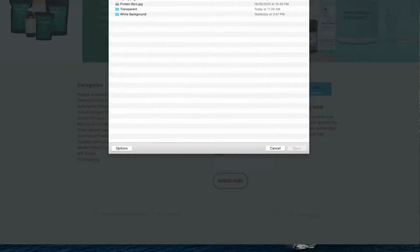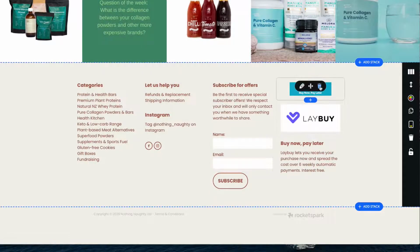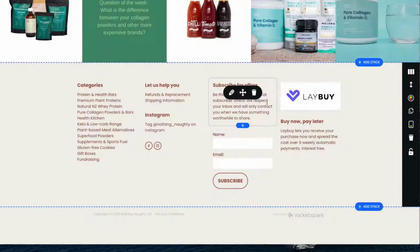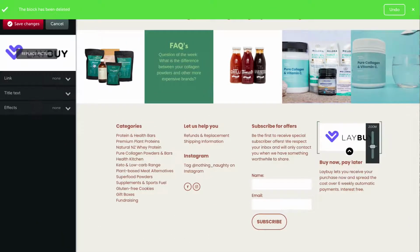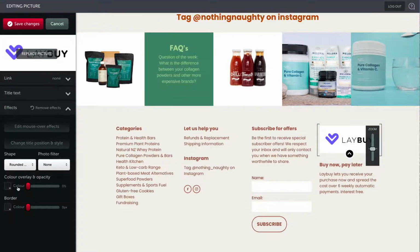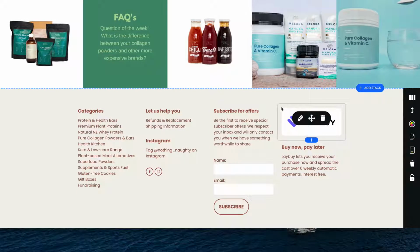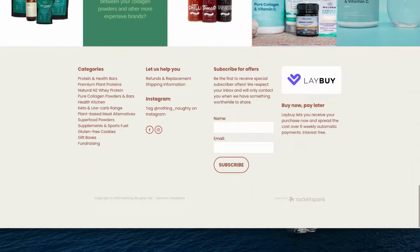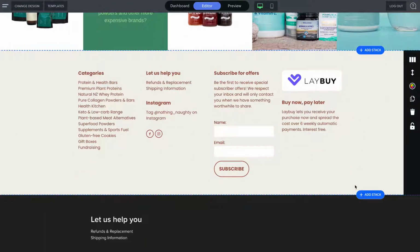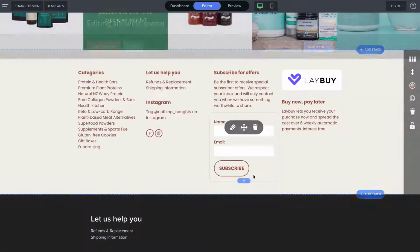That's right. And here comes the lay-by logo change. So that's the new purple lay-by branding. Delete the old one, and I just want to add a bit of corner rounding to soften that off. So go into effects of the picture block and go rounded corners there. There's quite a neat little feature with the picture block too, folks. For those listening, if you're dealing with a lot of logos, you can actually grayscale them on a page, which is pretty on trend. So now you've removed the footer.